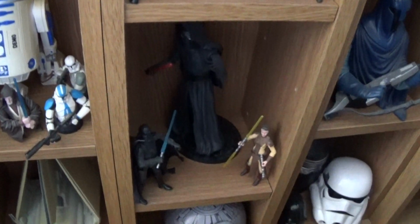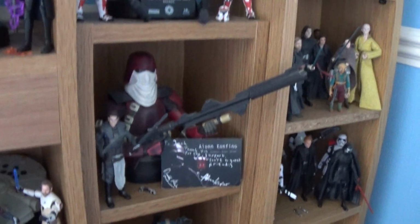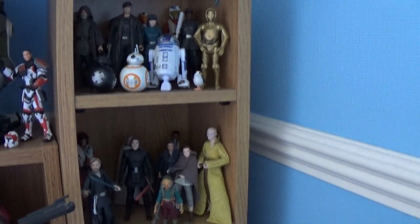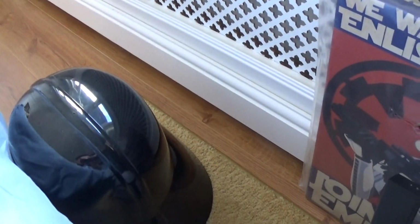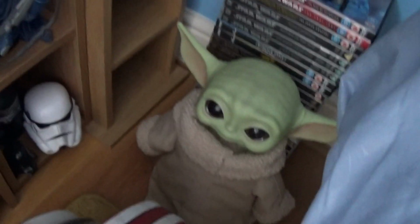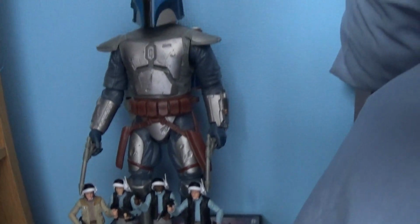As you see, there are numerous figures scattered in these parts of the shelves from different eras of Star Wars. And obviously there's characters there from episode 8 and episode 9 as well. Characters are just underneath there. Obviously at the bottom here as well, you've got a poster there, Darth Vader helmet, Boba Fett helmet, Clone Trooper helmet, and Luke Skywalker's helmet. Grogu is just chilling there. Got some Rebel soldiers there as well, my Star Wars DVDs with all different series and films, and obviously Jango Fett there just chilling.